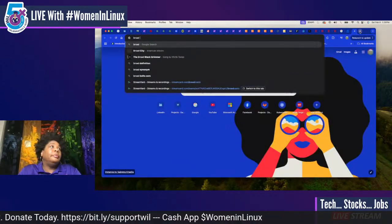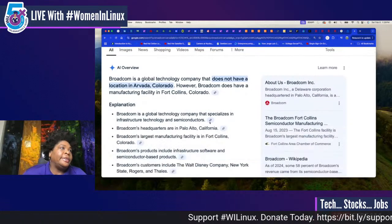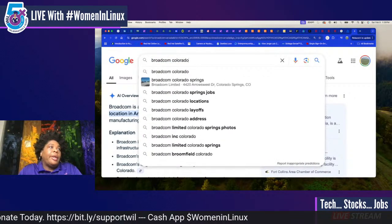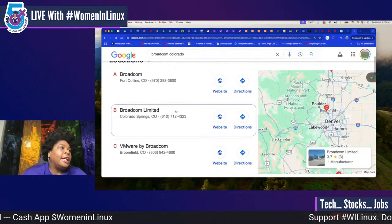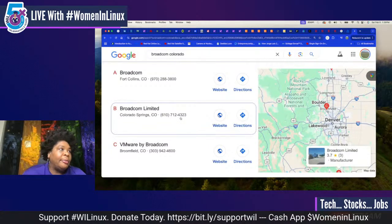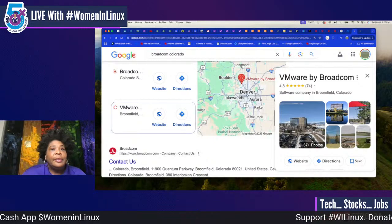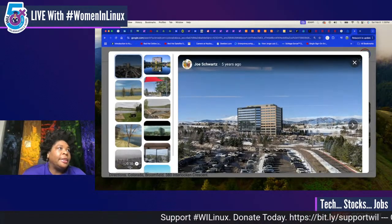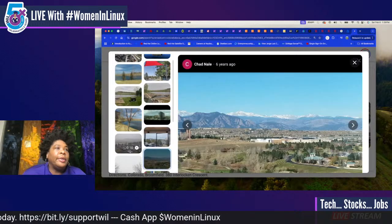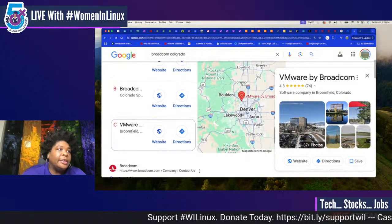So here we go. They do. It's right outside. It may not be called Arvada right there. Fort Collins, Colorado Springs, VMware, Broadcom, Broomfield, right there. So Fort Collins is not where it's at. Broadcom, Colorado Springs, and they have one right there in Broomfield. I guess that's still considered Broomfield. So they got a VMware location. So in Broomfield, there is a technology park right there, and I talked about that. But there's another location they actually have because I drove past it.